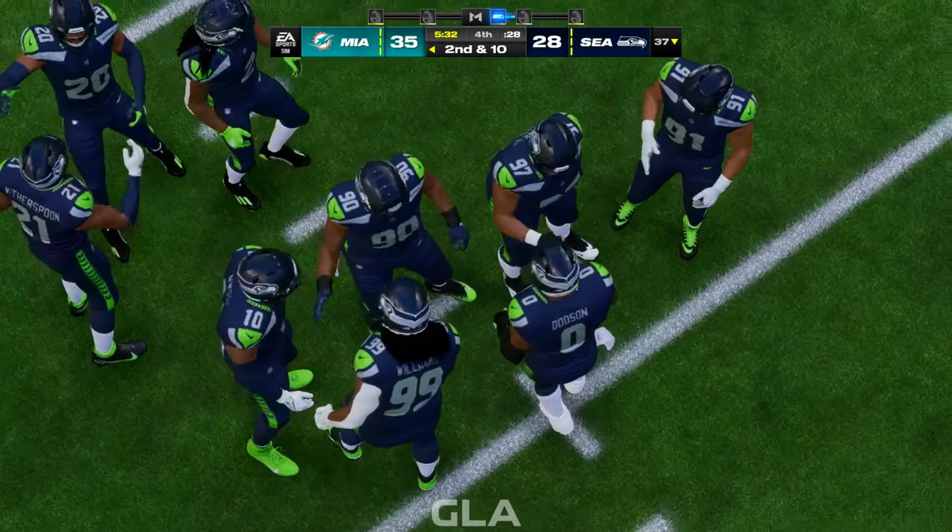From the 29, here's 2nd and 4. Out of the gun, Smith. He completes this to Walker. To give him 2 yards there on the completion. And now that sets up 3rd and 2. Up the middle they run. It's Walker. And he will have a first down here at about the 40. And that gain of 9 buys them a new set of downs.